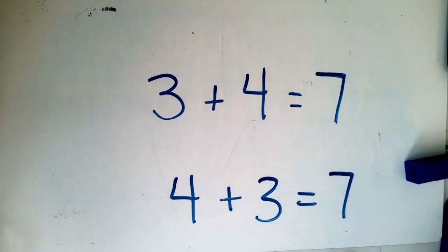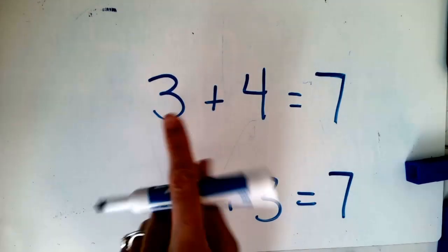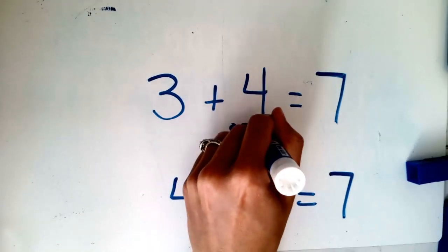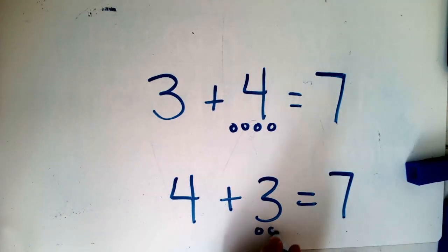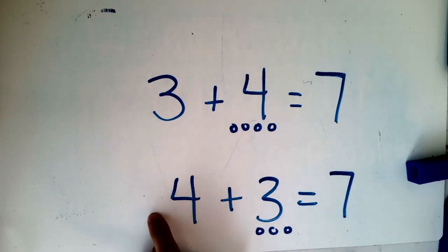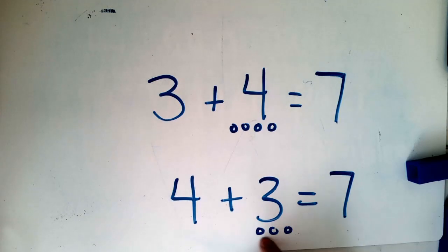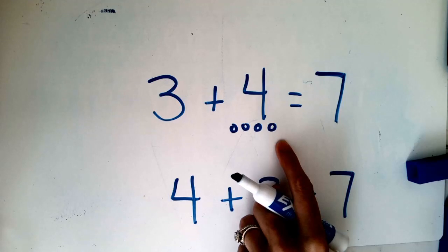Okay. Now, boys and girls, I want to ask you a question. Which one would be faster, you think, if you use the count-on strategy? Which one would be faster to solve? I'll model both of them for you, okay? 3, 4, 5, 6, 7, or 4, 5, 6, 7. Which one was faster? I think this one was faster, don't you? All I had to do was count 3 more, and I got to 7. And this one I had to count 4 more, so it took a little longer.